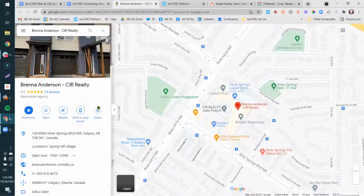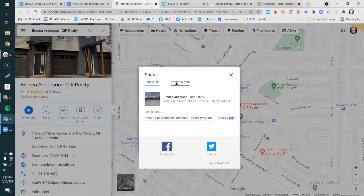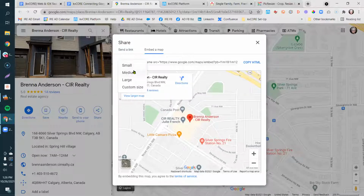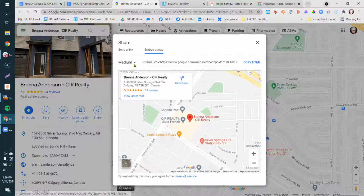And then here is the share button, and we can actually click embed a map. The two sizes that work well in that amount of room are small and medium. I do not recommend large. You could customize the size, but I'd say small or medium do the trick. You can click on whichever one you want, and it shows you what those size differences are.